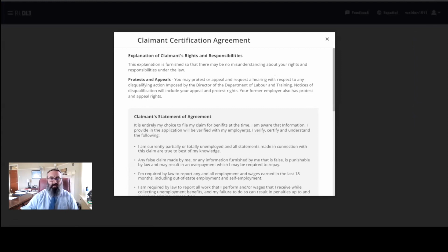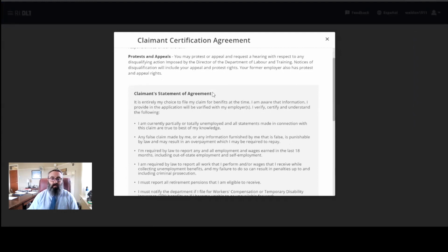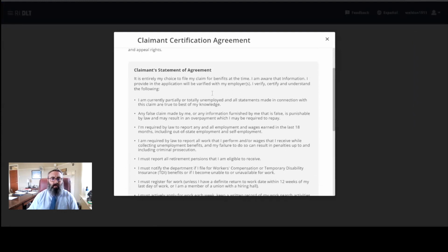We should actually read this because this is important. No misunderstanding about your rights and responsibilities. That's right. We don't want any misunderstanding. You may protest or appeal and request a hearing with respect to any disqualifying action imposed by the director of DLT. That's me. Notices of disqualification will include your appeal and protest rights. Your former employer also has protest and appeal rights. So that's good to know. All right.